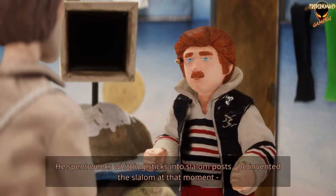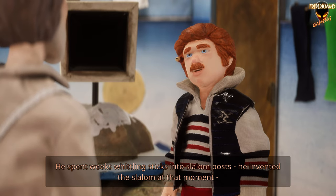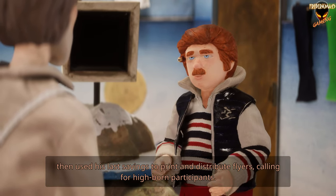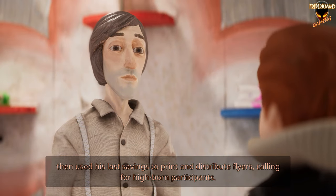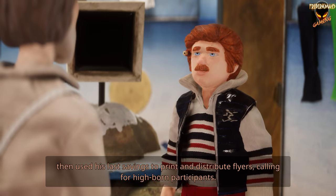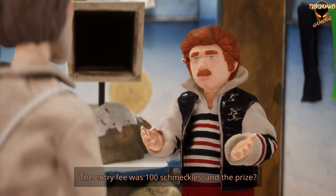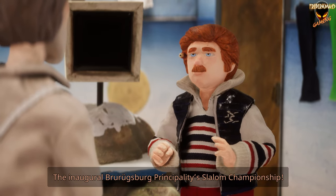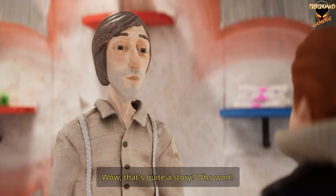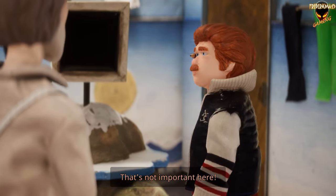He spent weeks whittling sticks into slalom posts. He invented the slalom at that moment and convinced his friends to act as expert judges, then used his last savings to print and distribute flyers calling for high-born participants. The entry fee was 100 schmeckles, and the prize? The inaugural Brueggsburg Principality Slalom Championship. Wow, that's quite a story. Who won? What? That's not important here.